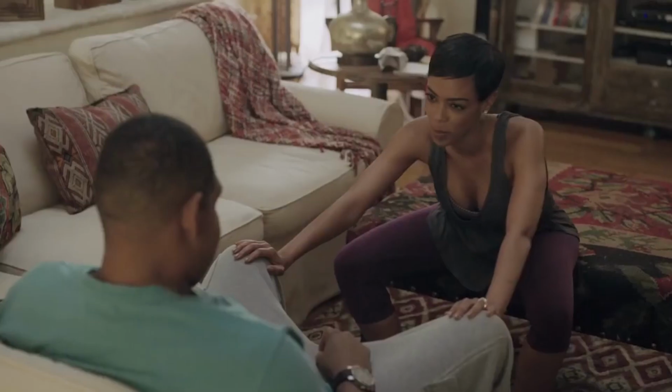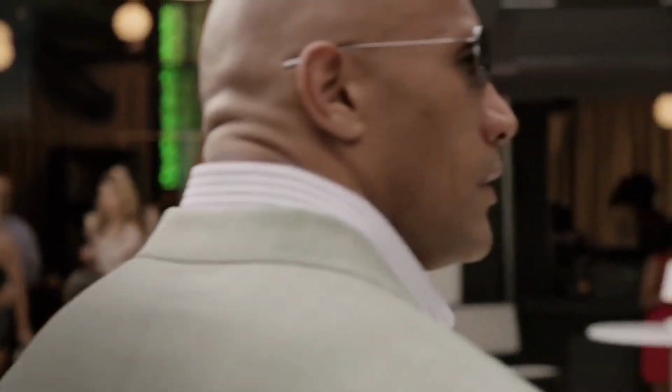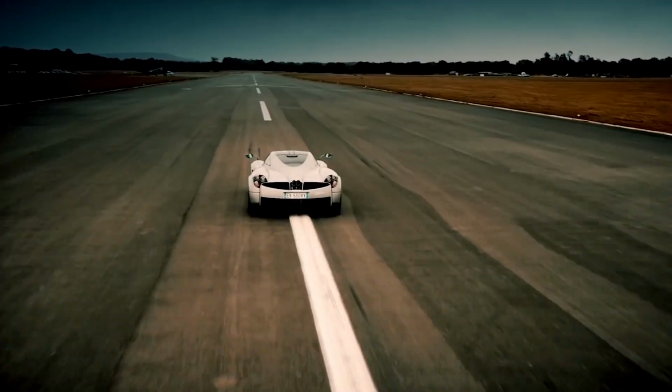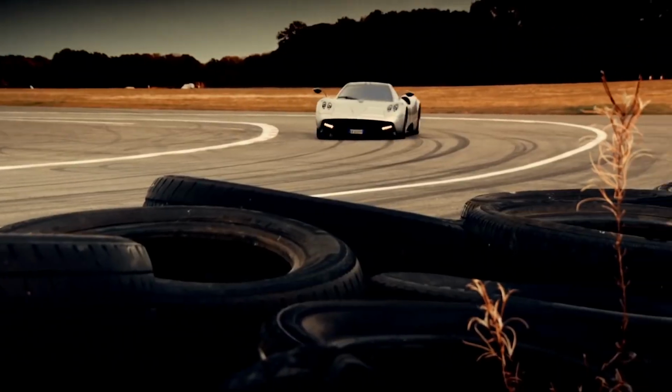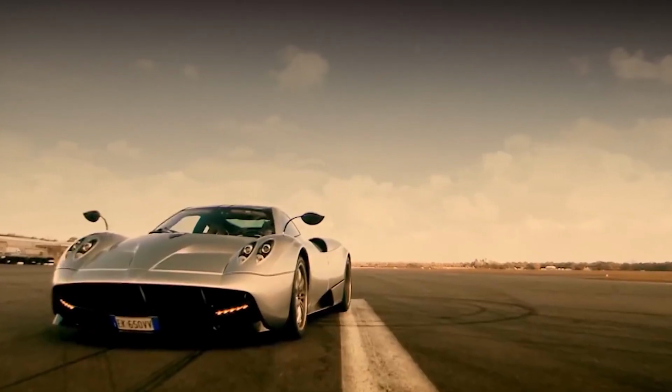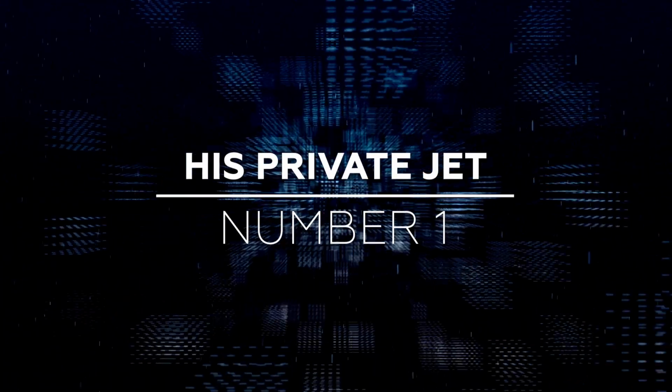The Huayra cost $1.3 million and is incredibly fast, which is a whopping sum of money. While it is expensive, it looks amazing, as is the speed. The Huayra has a top speed of 238 miles per hour and can go from 0 to 60 in 2.8 seconds. Number 1. His private jet.